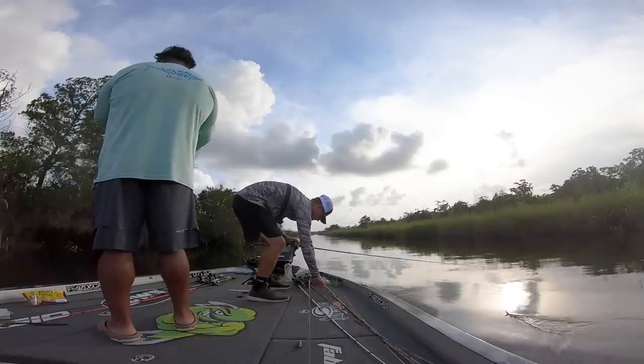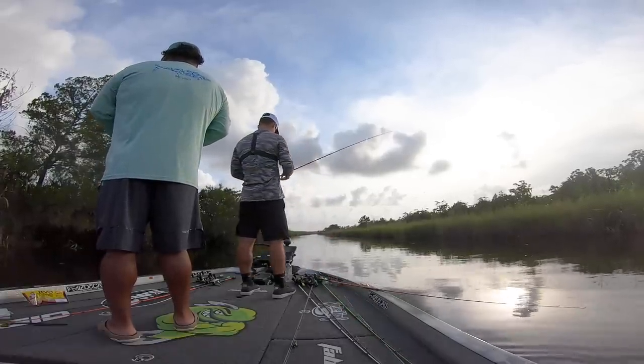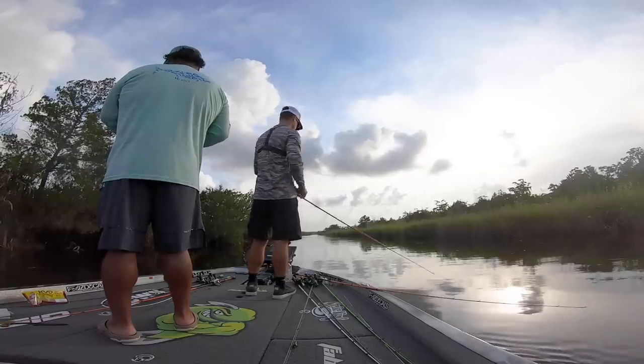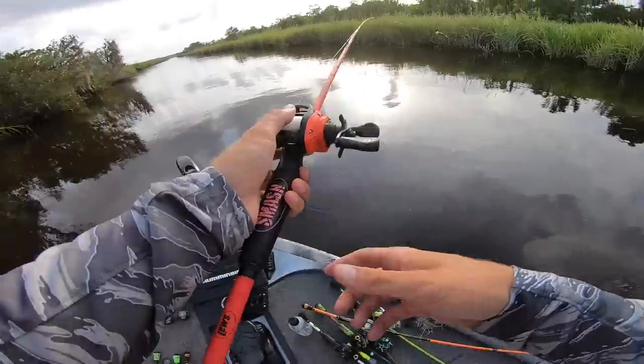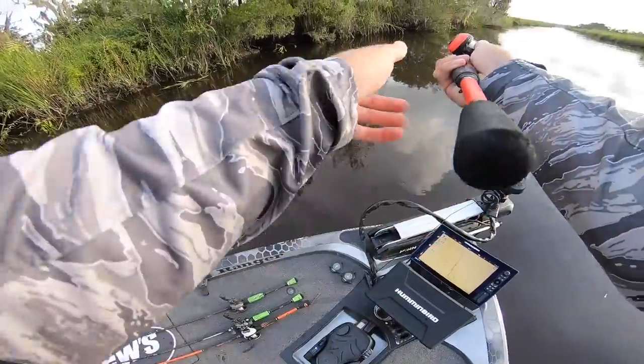So are they more likely to snatch it when it splashes the water or when it's running across the top? Oh, it just depends. Depends how the fish is positioned. Like if he's up on the bank, sometimes they'll come up and eat it right when it hits the water.